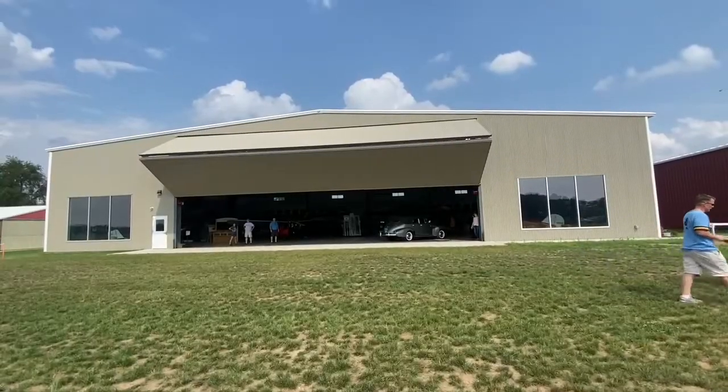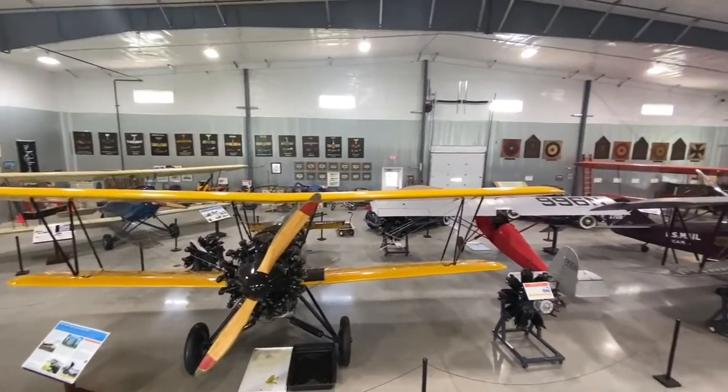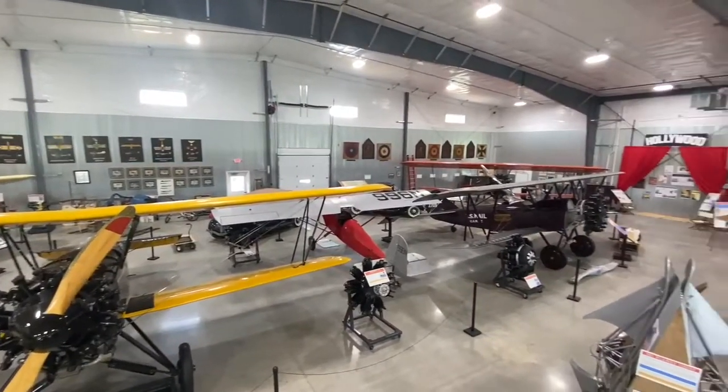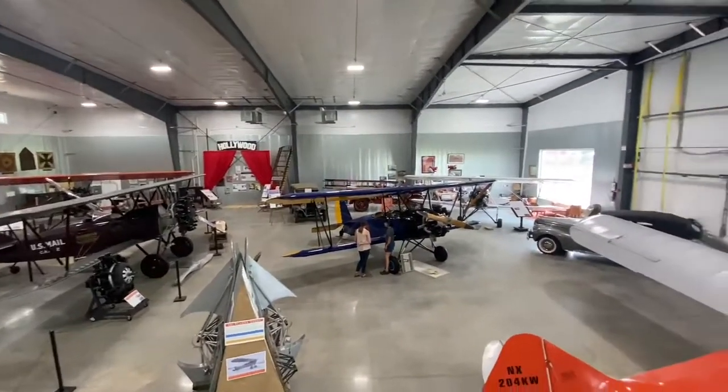So this 12,000 square foot hangar here, beautiful new hangar, is full of airplanes. What do we have in here? 10 or 11 right now. We think we can fit about 14 or 15 in. We have 19 at our disposal. We currently own 13 vintage aircraft.